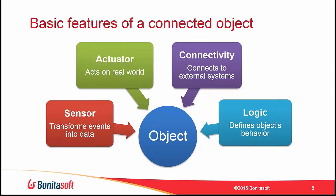For example, you can sense movement, you can sense light, you can sense sound, and these generate data. Then you have actuators. Actuators are things that can actually act on the real world. For example, you can emit sound, you can emit light. These are actuators, not to be mixed with sensors.